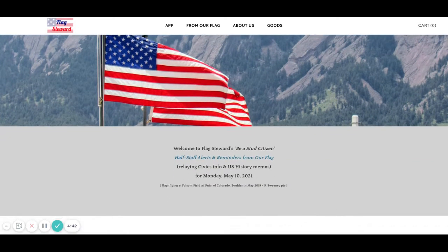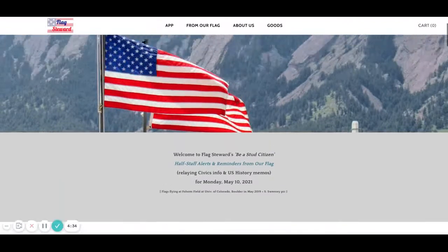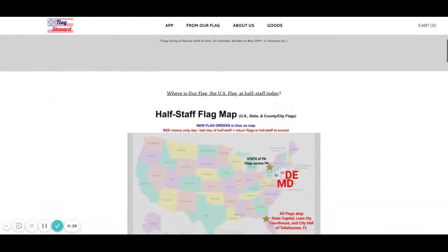That's right, we're relaying daily civics info and US history memos. Today, that's for Monday, May 10th of 2021. Got a new picture up there in the header. It's the flags flying over Folsom Stadium with the beautiful Flatirons of Boulder in the background.